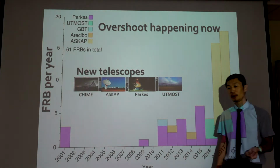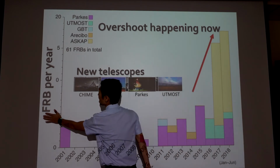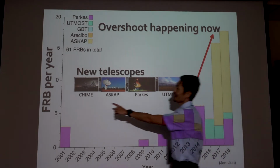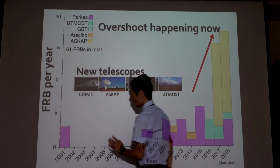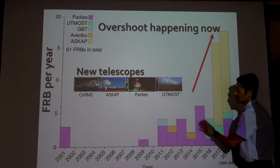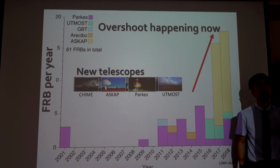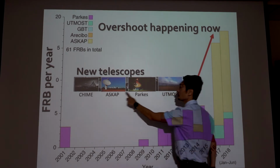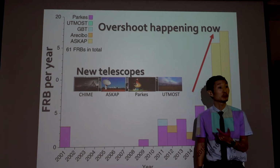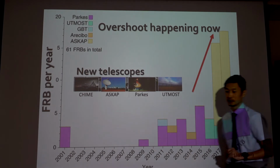And then an explosion of discovery is happening now. This is the number of FRBs. This is not the coronavirus patient number, this is the FRB number per year. And this is the year, right? Now it's 2018. We had very few before. But recently it's exploding, more and more are discovered because there are telescopes that started operating or started to look for these. So now this is a very hot topic in astronomy.